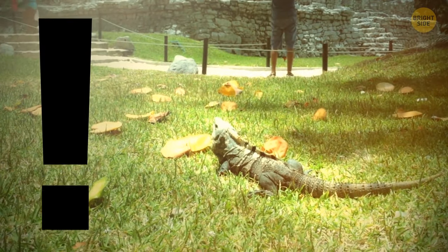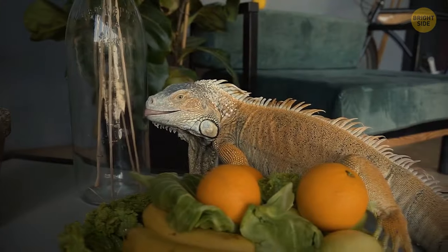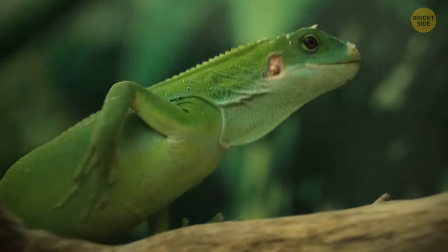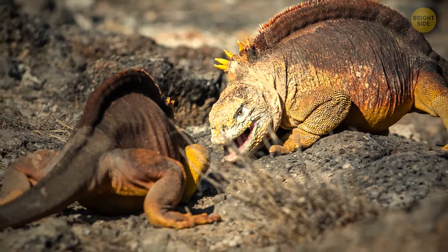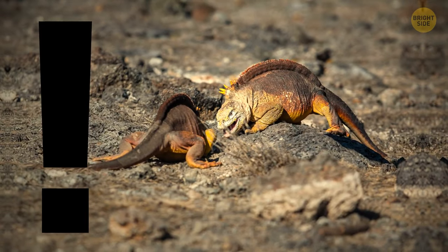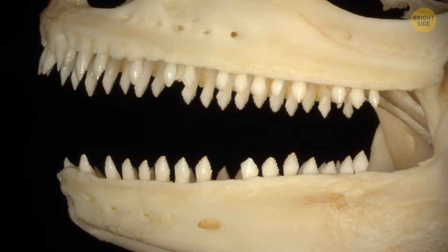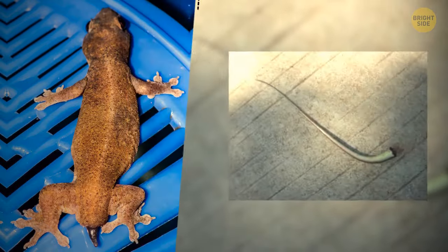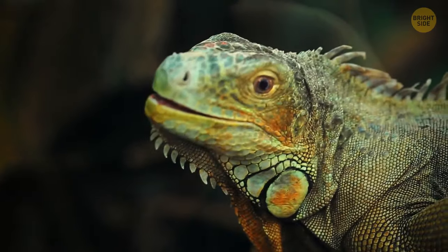It's not just a relaxing hobby. They need the sunlight for its vitamin D, which helps them absorb more nutrients from their food. And no worries, iguanas aren't dangerous, as long as they don't feel threatened. If they do, well, luckily they're not venomous. But they do have sharp teeth that can cause some serious discomfort. Oh, and you know how those smaller lizards lose their tail when they get stuck or when you step on them? The same thing happens to iguanas.